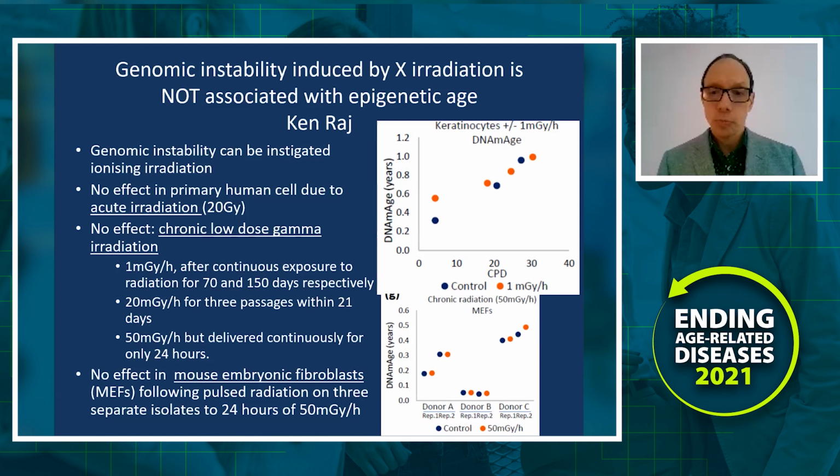These studies were all done in humans, but Ken also repeated these experiments in mouse embryonic fibroblasts and with pulsed radiation. And again, the lower panel shows you that the radiation exposed cells in orange did not gain in methylation age compared to the controls. So in short, radiation, in any way you administer it, high dose, low dose, pulsed, and so on, does not increase epigenetic age.